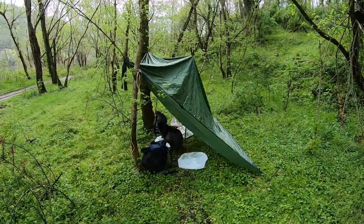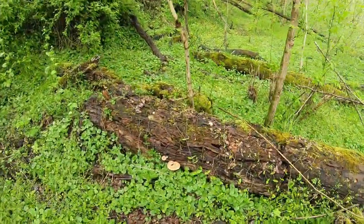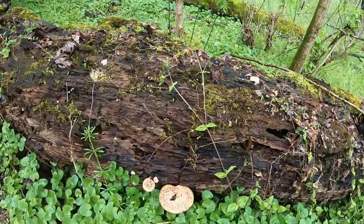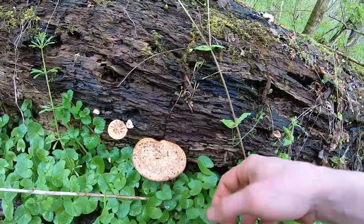Alright, everybody. We ate our snacks. We had our little lunch in our little tarp tent. You can see Trixie's still chilling in. That was nice, but me and Ashley had just started scouting this area, and we very quickly realized that this is a very good area. So, gotta start collecting the fruits of our labors. Over here, we've got some pheasant backs growing on this bad boy, and I'm gonna collect those and throw them in with our morels because these things are pretty good.